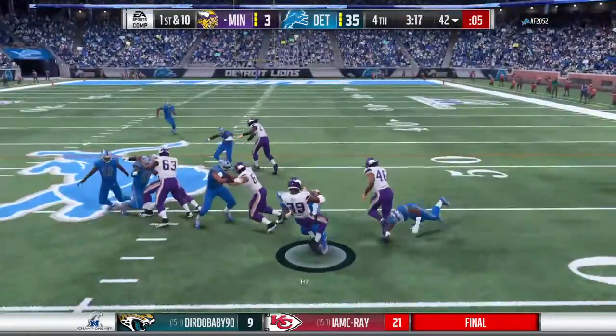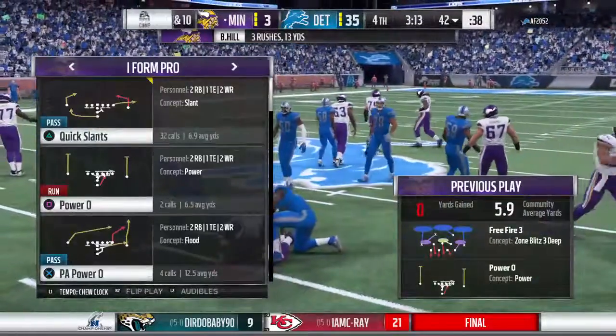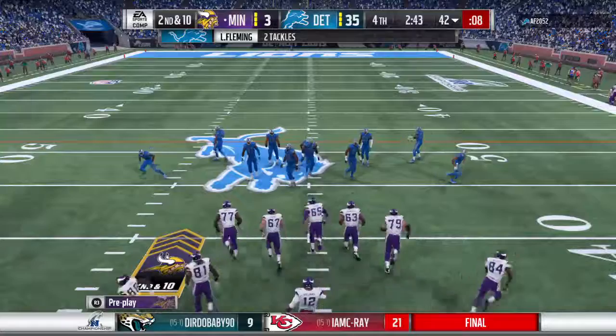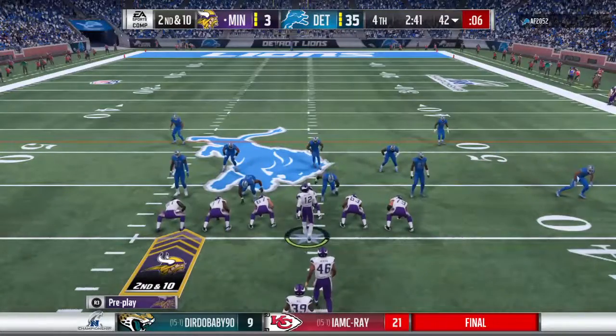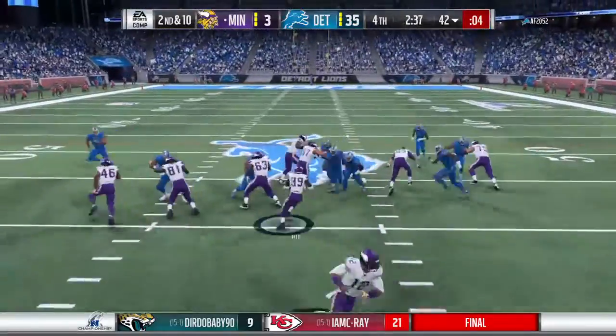They stick on the ground on 1st down with Hill. Looking for a seam, but finding none. He'll get back to the line of scrimmage, and that's it. No gain on the play there, 2nd down. And this defense continues to give them fits. They just can't get really anything going on the ground, can they?